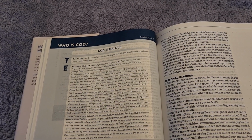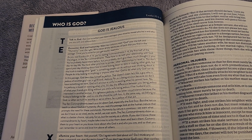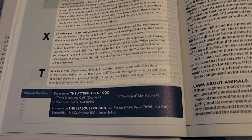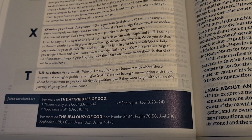Here is another example of another devotion. And this is in Exodus. Who is God? At the end of the devotion you have the attributes of God and the jealousy of God.